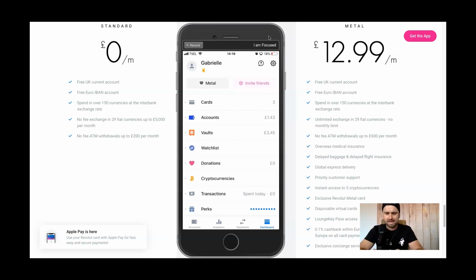So that's pretty much the app, guys. It's super easy to use. Support is there if you need it. And you don't have to have the Metal plan to get the majority of this. The free plan will give you a bunch of great stuff.